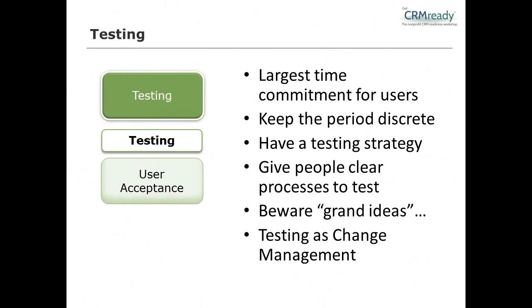And again, user acceptance and user adoption of the system is the long-term goal. You can deliver the most technically beautiful system, but if people don't use it, the project's a failure. So testing is really a great part of the project.